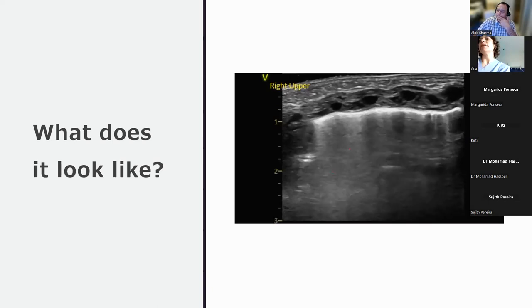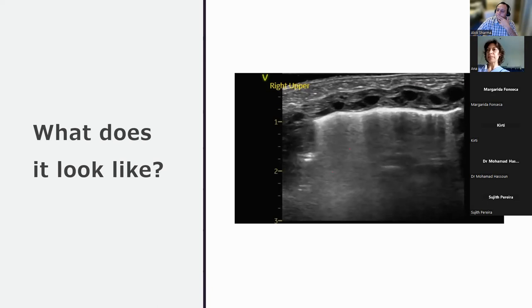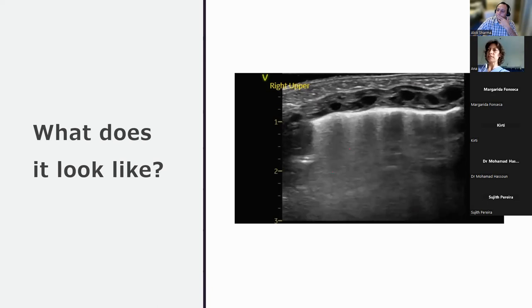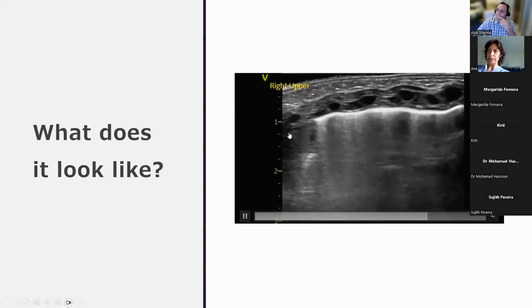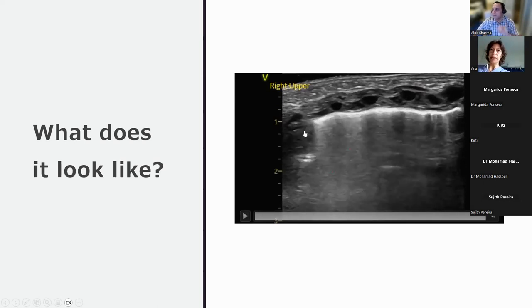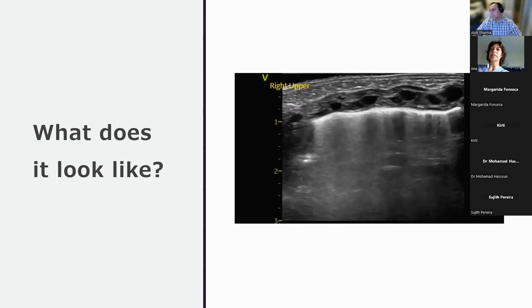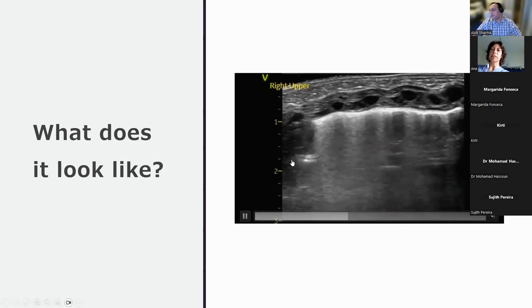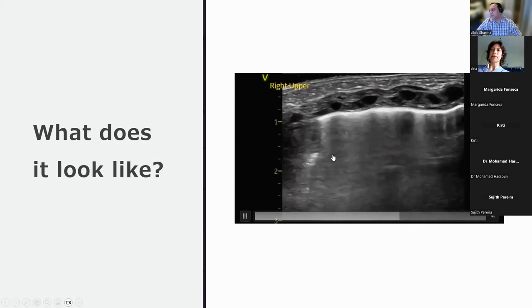So I can see the bed sign. I can see the pleura that is sliding, and with some B lines and some A lines. And yeah, in the left, I can see the pleural line. And there is no pleural line there. And I think these are the static air bronchograms and the tissue-like appearance on the right upper.